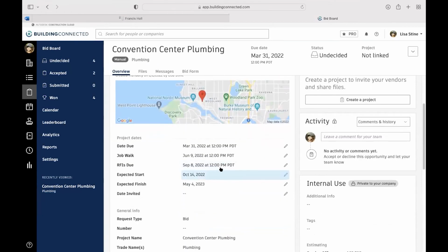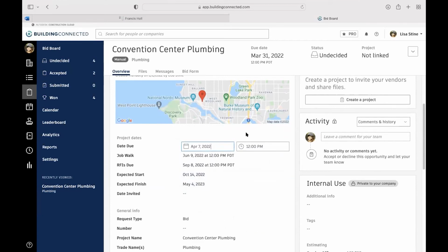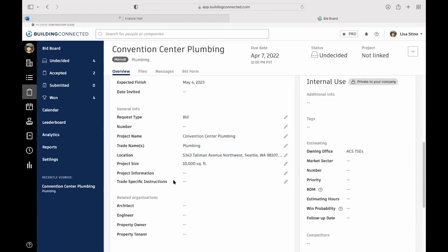Now, if these happen to change, anything with a pencil next to it is something that I can revise. So let's say that the due date of this actually changes to April. I can just update that. And now everyone on my project team has visibility into that due date changing. It's very important that we're not siloing this information, so that our whole team knows what's going on. Now, again, if this was a bid that you're forwarding in or that was created in Building Connected, a lot of this information might already be filled out for you. But if any of this changes, you can update any of it.